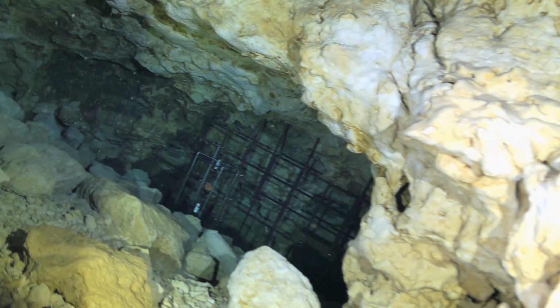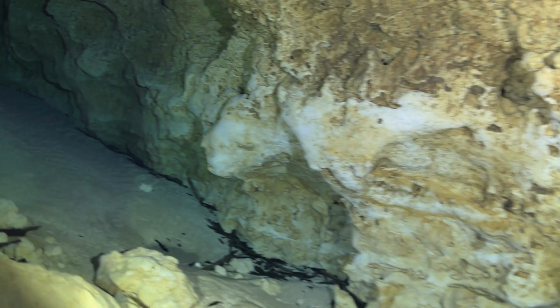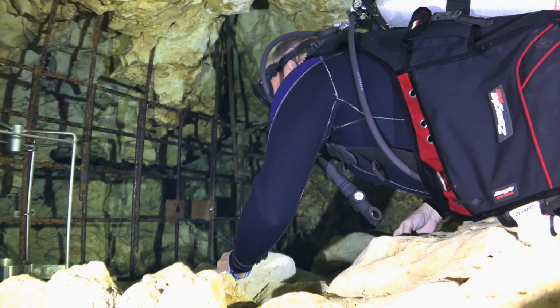We're now at the very back of the ballroom and at a depth of about 50 feet. You can see that large welded grate in front of us. This grate prevents divers from entering the twisty, dangerous cave system that lies beyond.